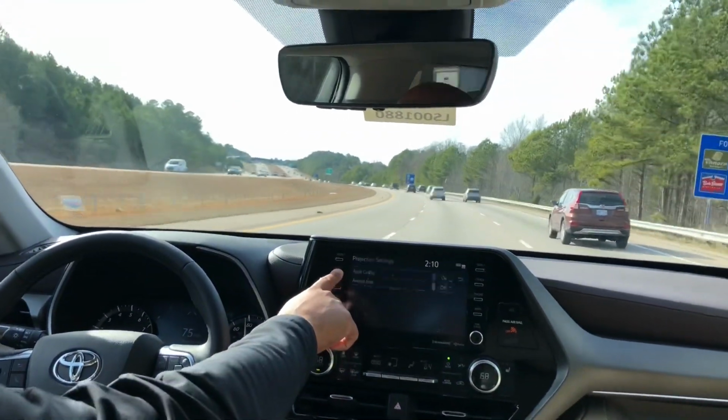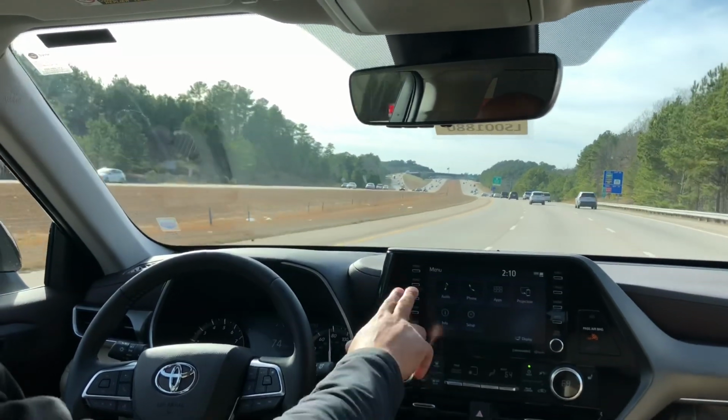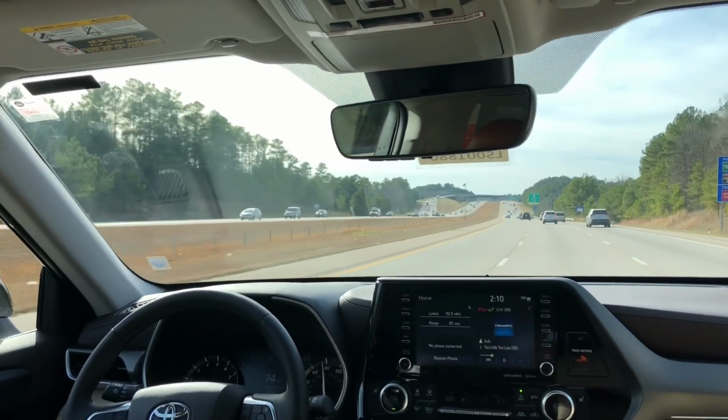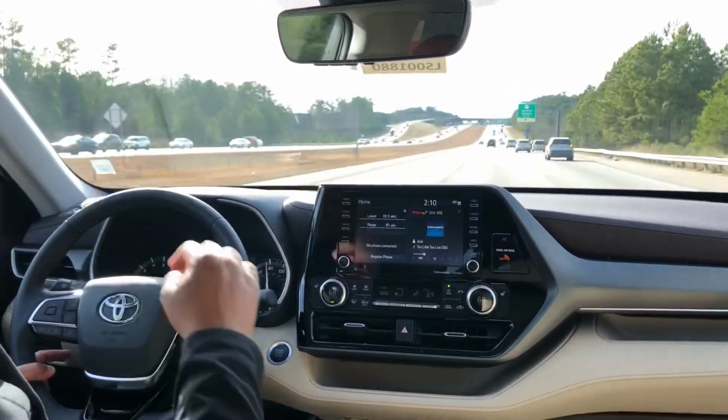This is what Raleigh, North Carolina looks like, ladies and gentlemen. Can't believe it's 50 degrees and, well, sort of sunny, and it's January. What's the weather like where you guys are?